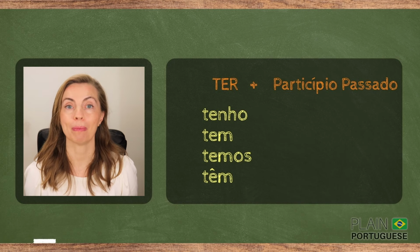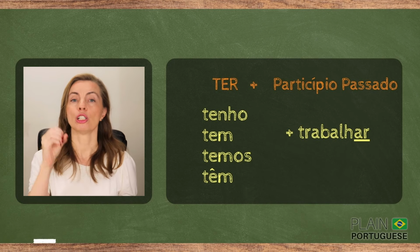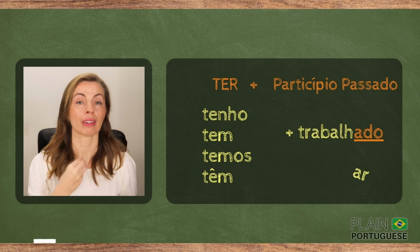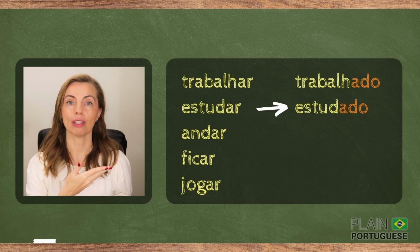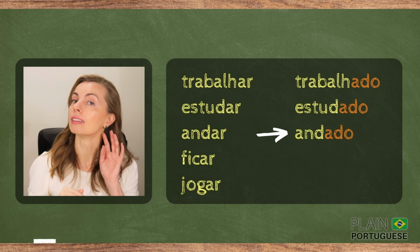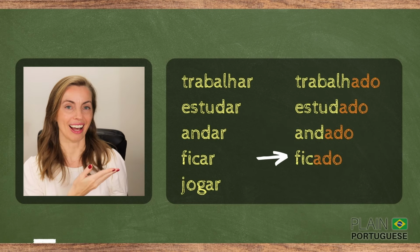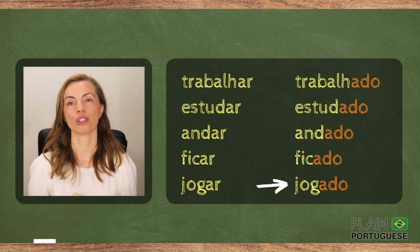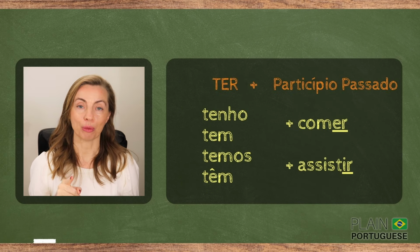Well, how to form the past participle of regular verbs? AR-ending verbs. Drop the final AR and add ado to it. Trabalhar becomes trabalhado. Estudar, estudado. Andar, andado, very good. Ficar, ficado. Jogar, jogado.